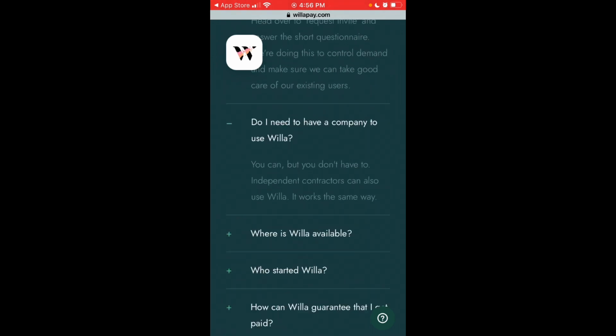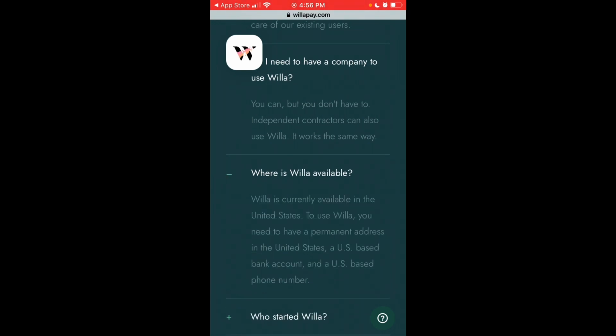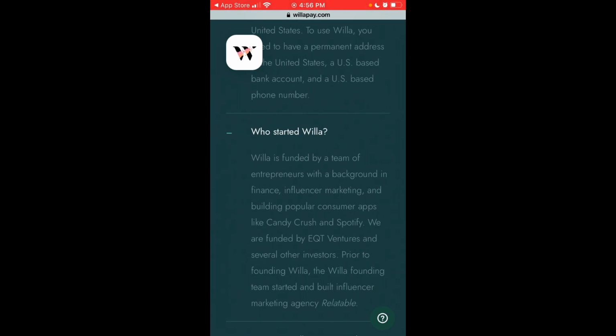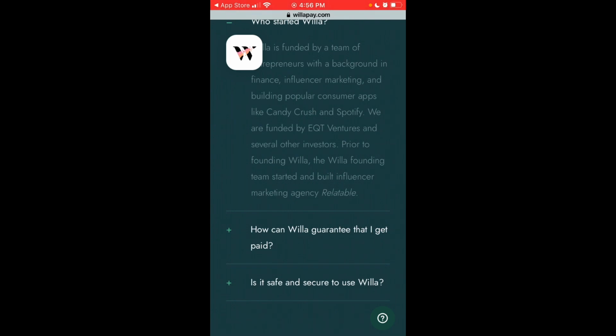Willa also works with independent contractors. You don't need a company. Willa is available in the United States. To use Willa, you need to have a permanent address in the United States, a US-based bank account, and a US-based phone number. Willa was also created by super cool founders from Candy Crush and Spotify and is backed by EQT Ventures.